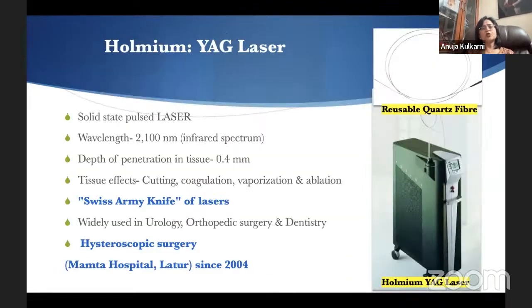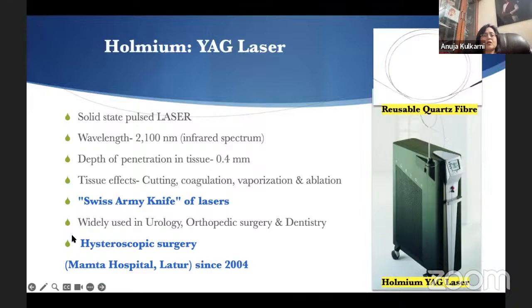We are using the holmium-YAG laser, which is a solid state pulse laser with a wavelength of 2100 nanometers, with a depth of tissue penetration of just 0.4 millimeters. It brings about various tissue effects like cutting, coagulation, vaporization, and ablation. And that is why it is known as the Swiss Army knife of lasers. The holmium-YAG laser is commonly being used in urology, orthopedic surgery, and dentistry.